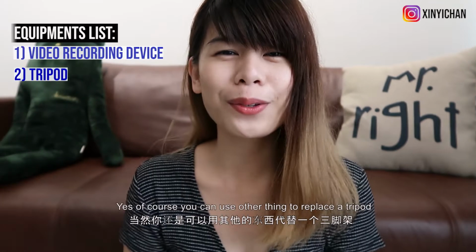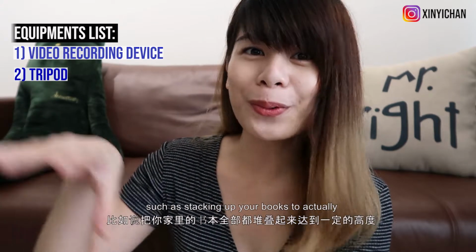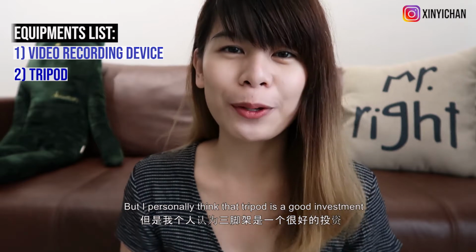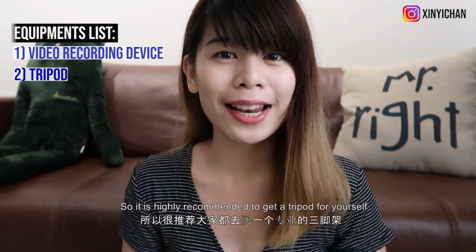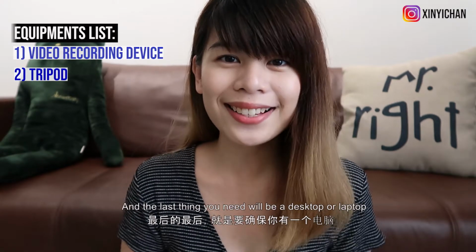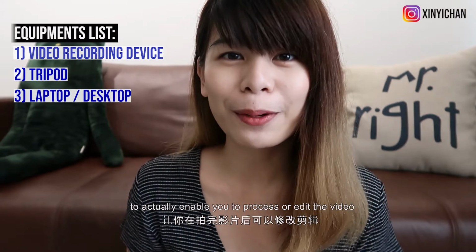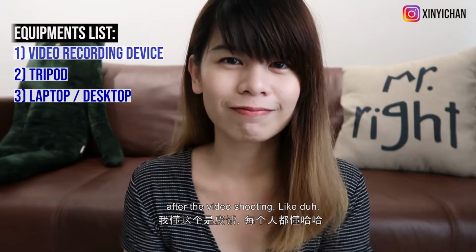Yes, of course, you can use other things to replace a tripod, such as stacking up your books to actually place your camera on top of it. But personally, I think that tripod is a good investment and it doesn't cost a lot. So it's highly recommended to get a tripod for yourself if you are planning to do YouTube for long term. And the last thing you need will be a desktop or laptop to actually enable you to process or edit the video after the shooting.